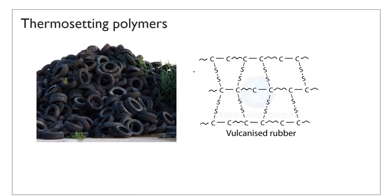An example of thermosetting polymers is vulcanized rubber. This is why you cannot recycle car tires, because it just breaks apart. And you can see here, you have a different covalent link between the chains than the one within the chain, but they're still covalent. This is the S-S disulfide bridge. I assume that the bio people would know what they are, but apparently not. It's in proteins.